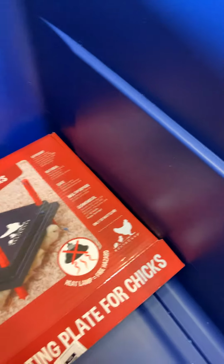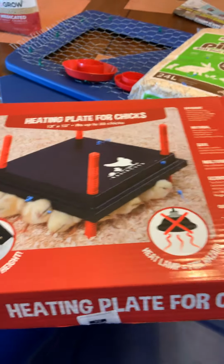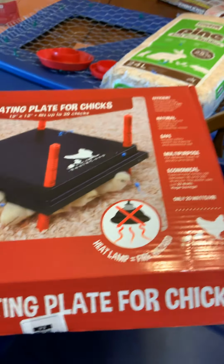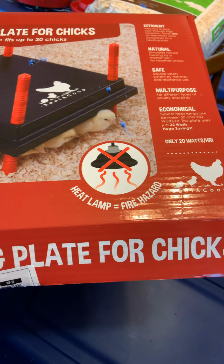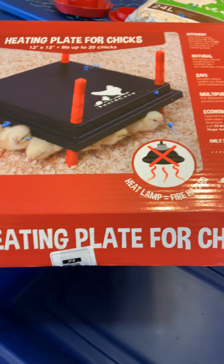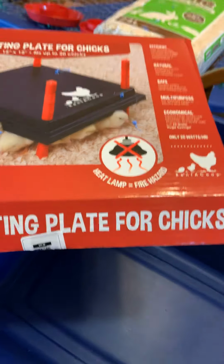Okay, the other really big thing that I have read over and over again, especially if you're going to be in a cooler climate, is that chicks need heat. They need to stay warm. I have chosen to go with this radiant heat plate versus a heat lamp. I have read some nightmare stories about a heat lamp falling into the coop and catching fire, and some sad things that I don't even want to mention happen.